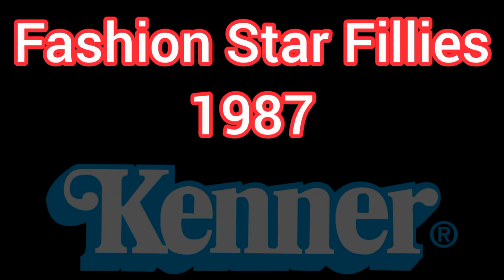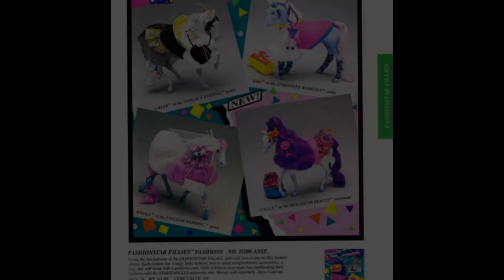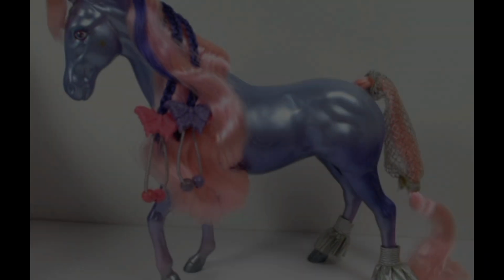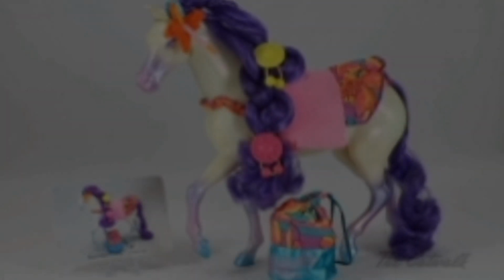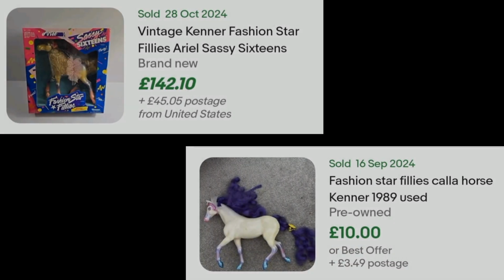In 1987, Kenner decided to try and follow up the success of My Little Pony with Hasbro by introducing a line called Fashion Star Fillies, and this was really an epic fail for Kenner. It was on a larger scale to My Little Pony. They were hard plastic horses, probably the size that would be compatible with a Barbie doll, and the whole idea of them was that they were fashionable and you could accessorise them. Unfortunately, they didn't really make it.